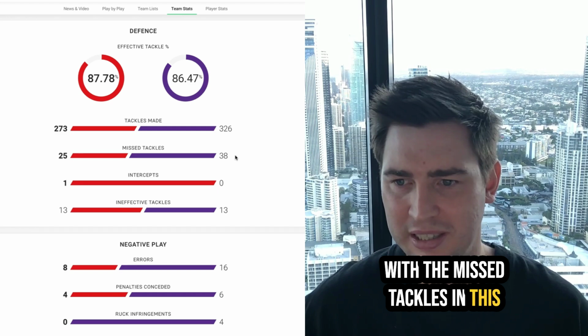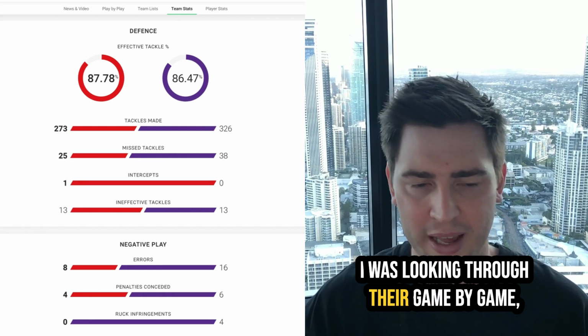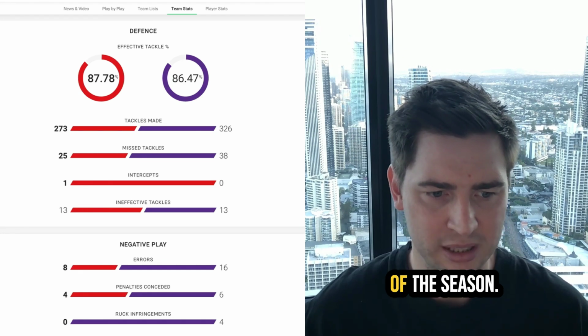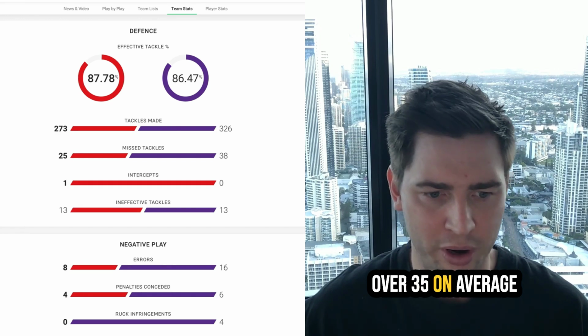With the missed tackles in this game at 38, it is starting to become a little bit of a problem. I was looking through their game by game, and they're only averaging 31 missed tackles through the first 4 games of the season, but the last 3 weeks are now up to over 35 on average.